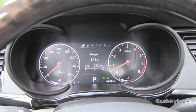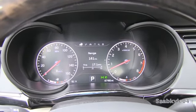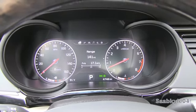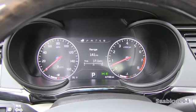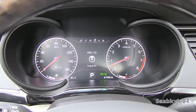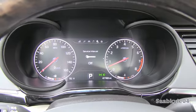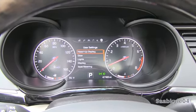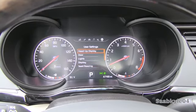One of the nice things about these TFT displays is the functionality and the amount of information that you can pack in them in a very modern, easy-to-see package. Now with the driver information system, you just use the little directional arrows to go through the main menus. Your lane departure warning, media, service interval, tire pressure monitoring system, and personalizable options.